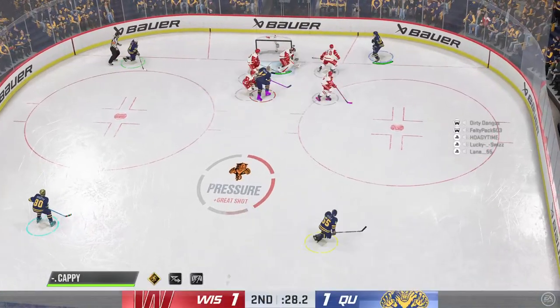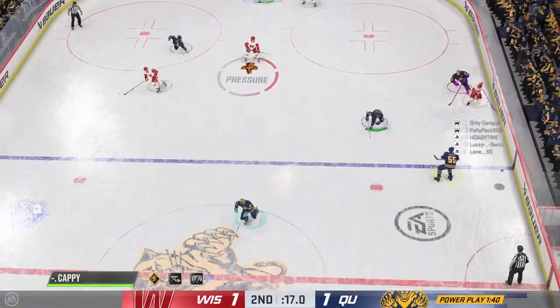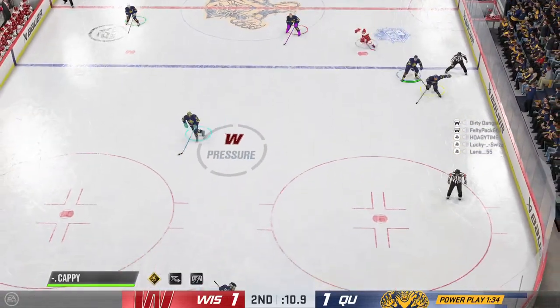Oh, what a save! He stopped it! Wow! That's an intangible effort that you can't teach, James. That's all about desperation and the will to stop that puck.